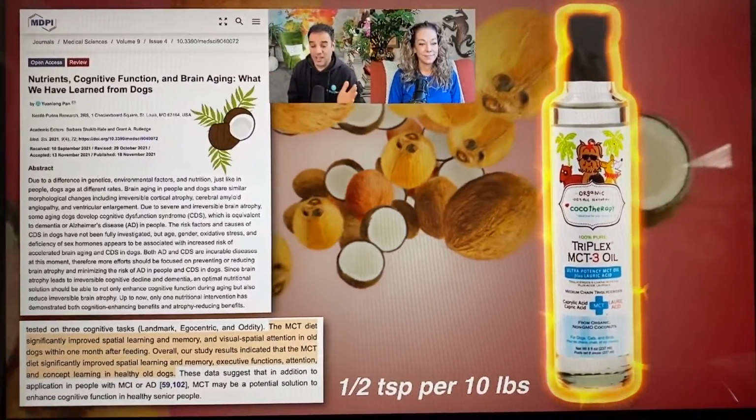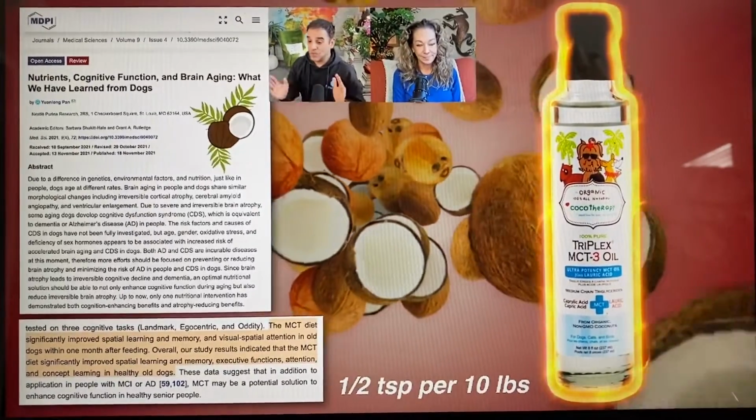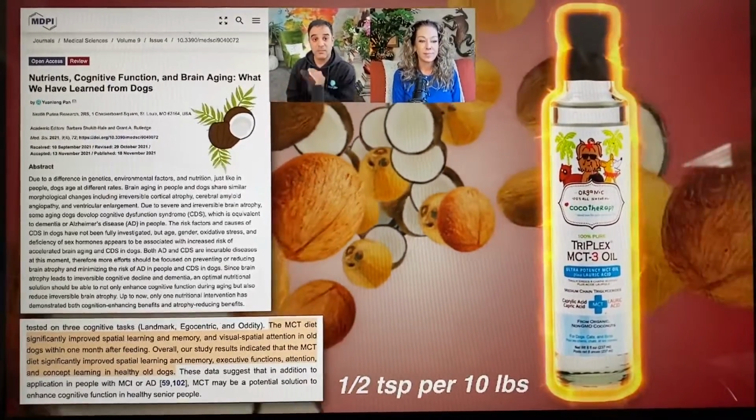Also, you don't have to have a senior dog to be doing this either, right? True. MCT can be used in many, many different aspects of health and diseases. I know there's also a lot of research right now, Dr. Becker, when it comes to MCT and seizures.